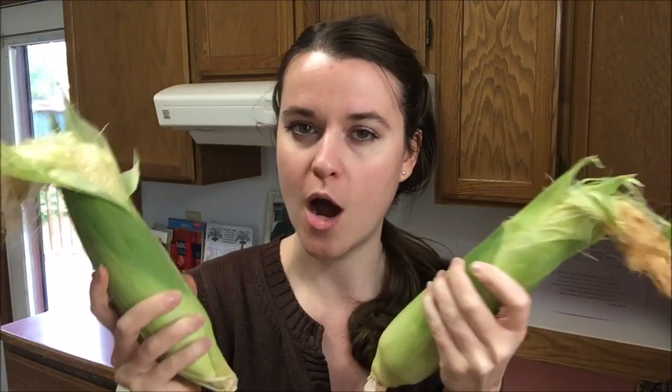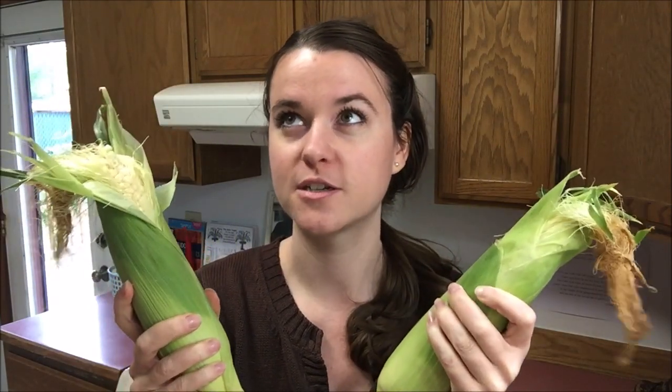I'm looking for the yellow variety, but they've only been carrying the white one, and that's okay because the white variety is super good too. They were 99 cents each, and these are sweet, crunchy, creamy, like sweet buttercream. Raw corn is so delicious.